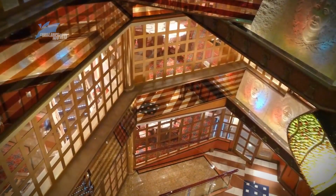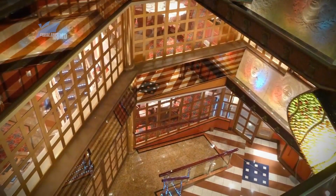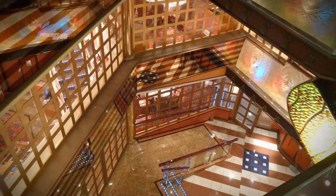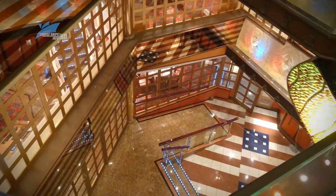The Glory Atrium is located near the aft stair tower and spans down from Deck 5 to Deck 3. Bas-reliefs of American heroes line its flanks, bathed in red, white and blue lighting.